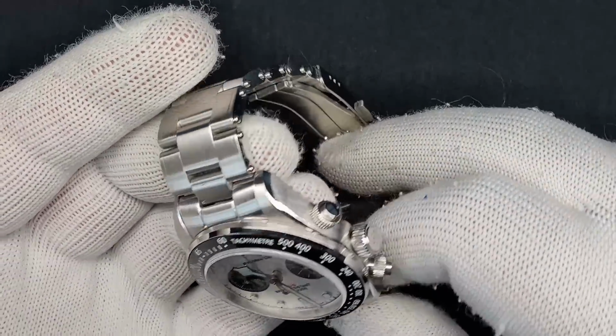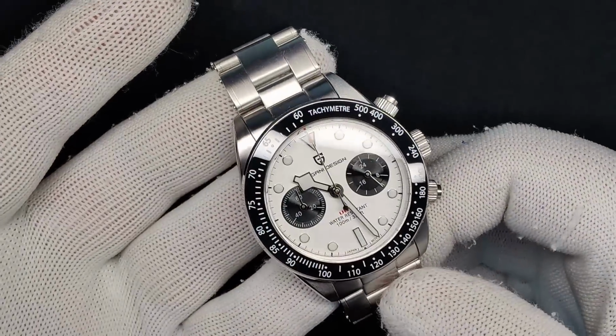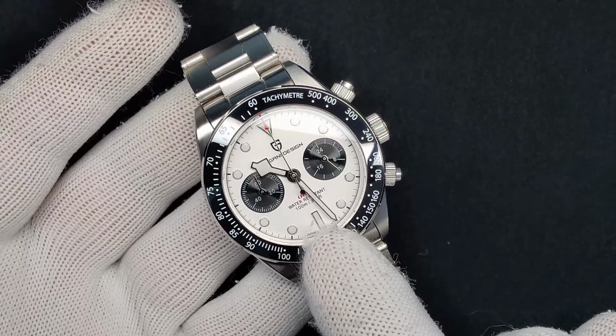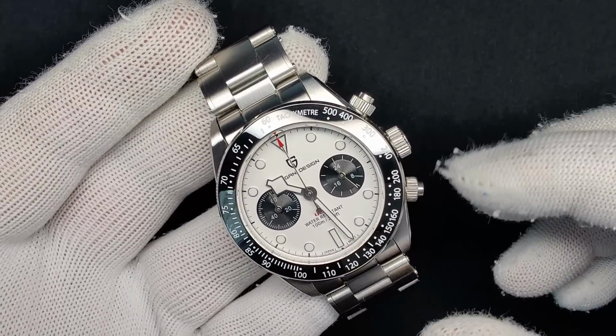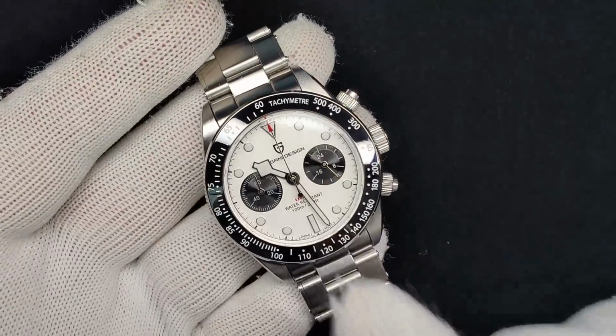I'm trying to think of a watch that just gets it all right, or very close to all right, and this is right up there, definitely right up there. So I think this is taking the crown from the Daytona homages. I do think their Sub homage is pretty nice still, but yeah, this one is right up there.